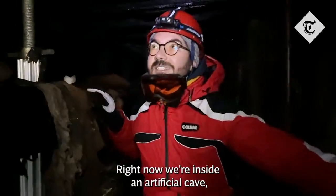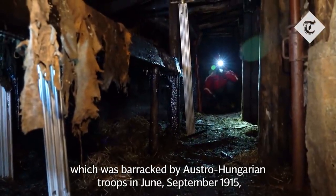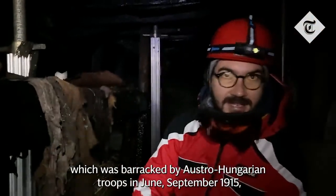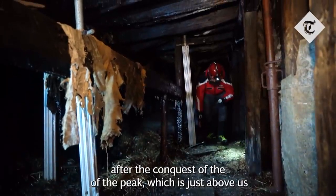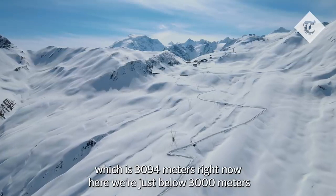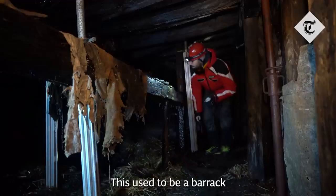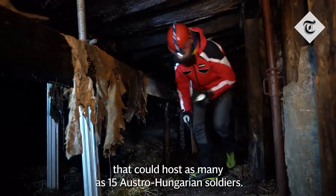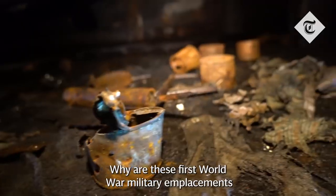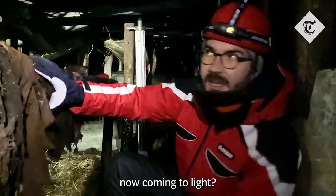Right now, we're inside an artificial cave, barracked by Austro-Hungarian troops in September 1915, after the conquest of the peak, which is just above us, which is 3,094 meters. Right now here, we're just below 3,000 meters. This used to be a barrack that could host as many as 15 Austro-Hungarian soldiers. Why are these First World War military emplacements now coming to light?